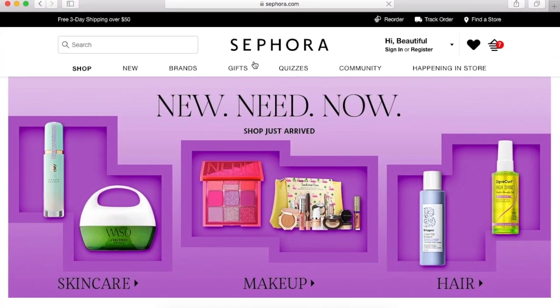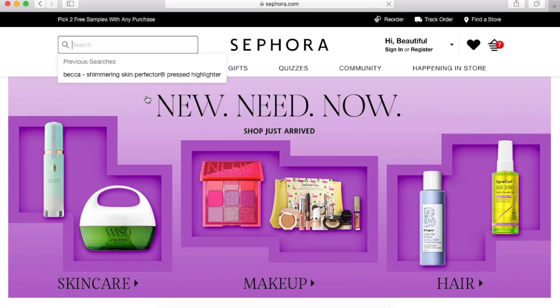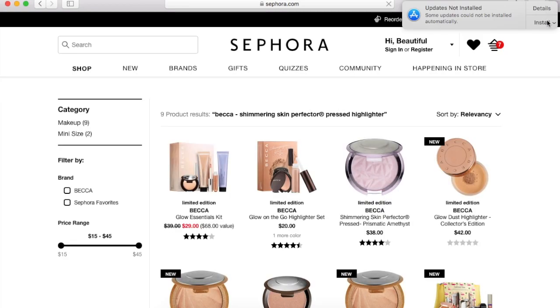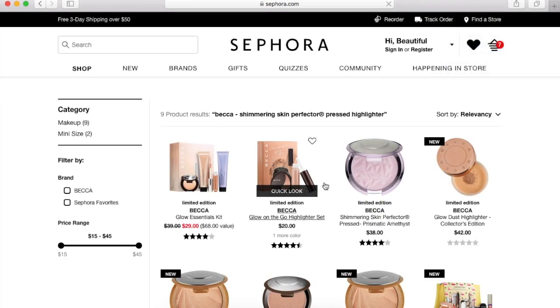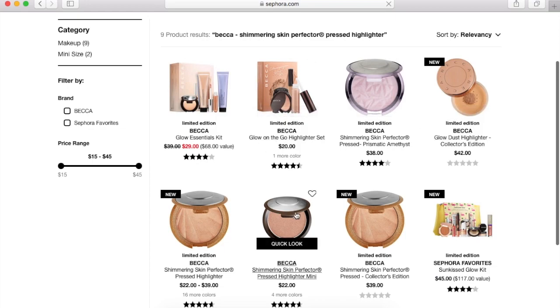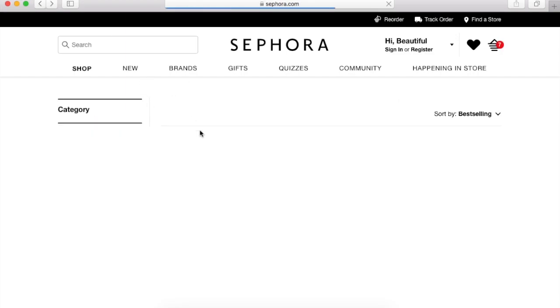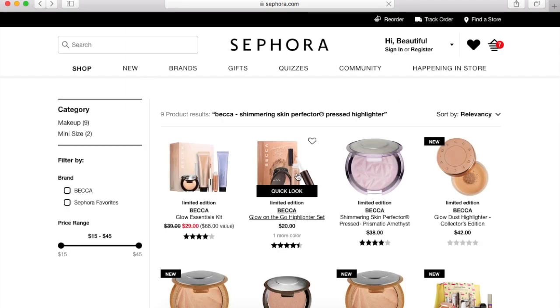So first, I am just going to go to the Becca Shimmering Skin Perfector Pressed Highlighter. And I would probably get the mini because I do wear highlighter. And this does give you $250, by the way. So, okay, so for this, this is the Glow Essentials Kit.